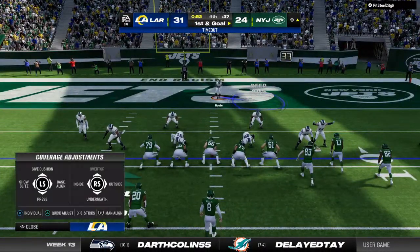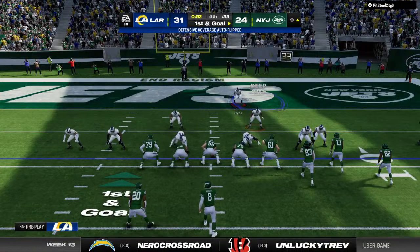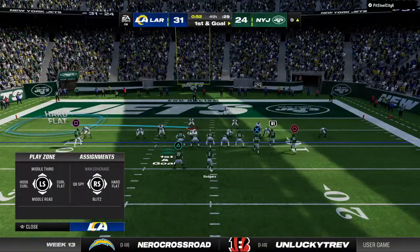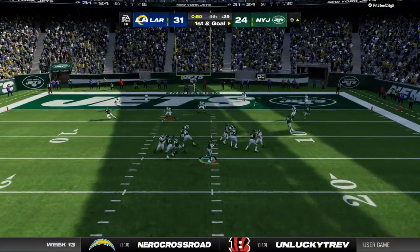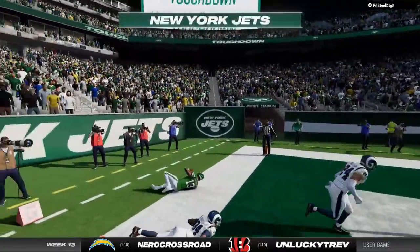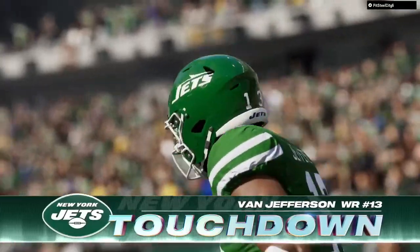Now 1st and goal. Go to 50. Back to throw, Rodgers. He's got it. And yes, he's into the end zone. So they get the late score they needed.